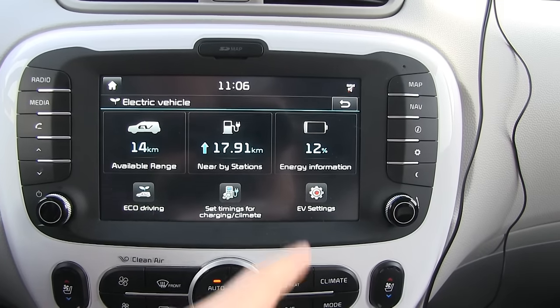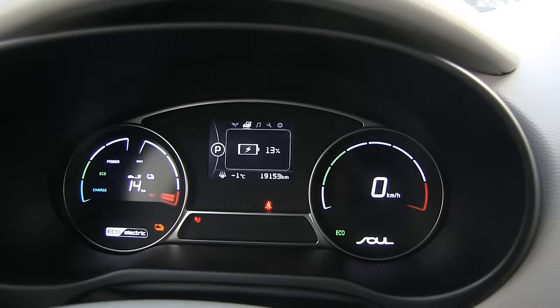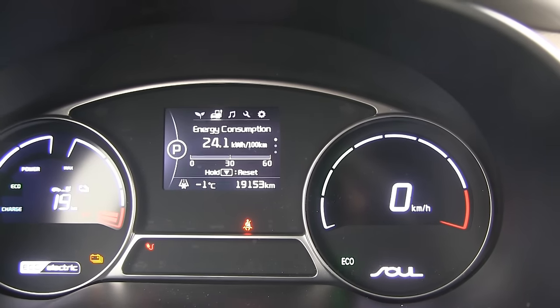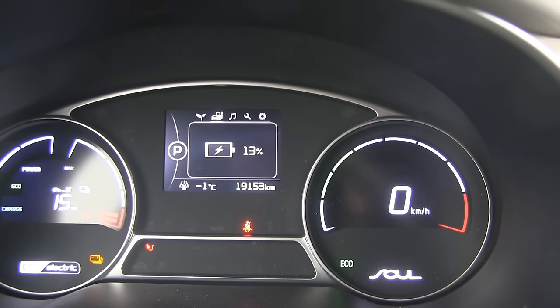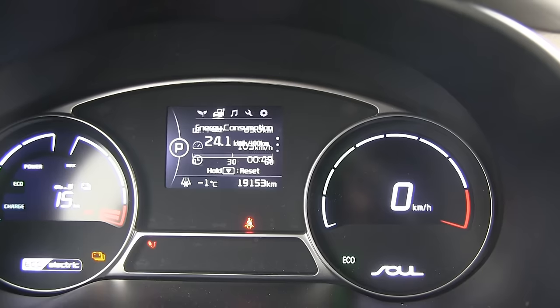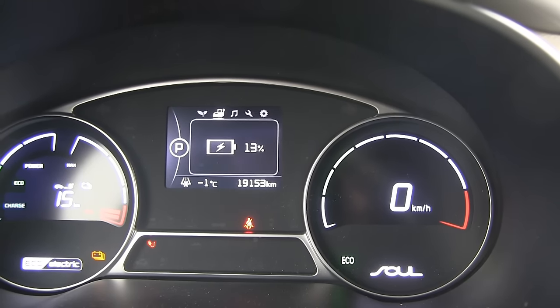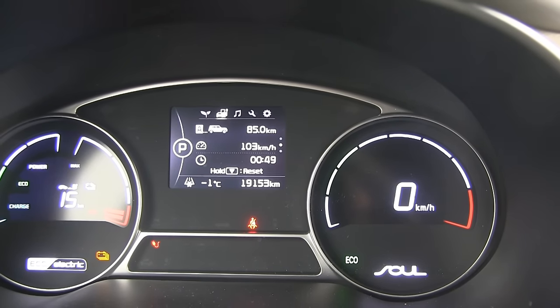We are at Fortum's fast charger in Espa. So see here, I arrived here with 5%, and let me show you the trip meter. 241 watt hour per kilometer. It's pretty crazy, but I had very high average speed. 103 kilometers per hour average speed, that's pretty fast. And also, if you look at the numbers there, 85 kilometers.